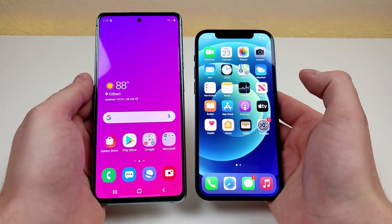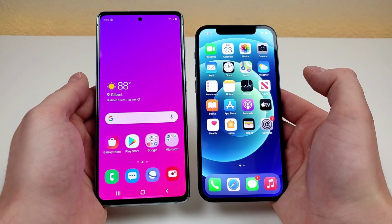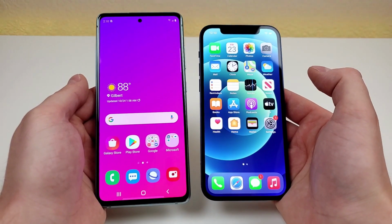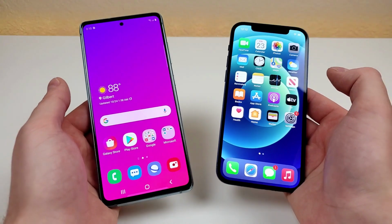12. Now you can see when holding these two phones up next to each other, the FE is definitely the larger phone of the two. Not only is the display bigger, but the phone's overall body is bigger as well. There's also quite a few differences when it comes to the displays.